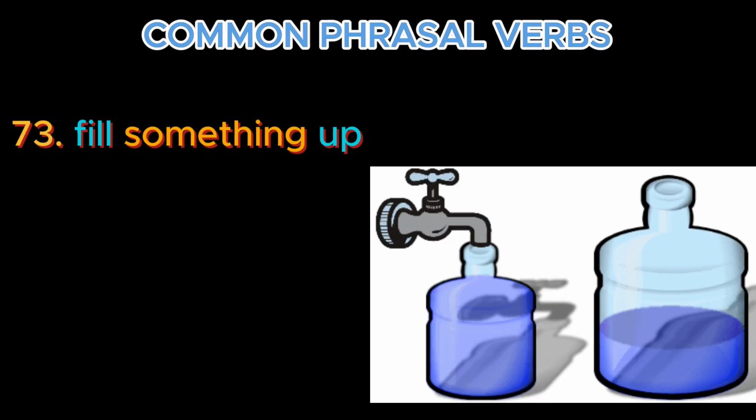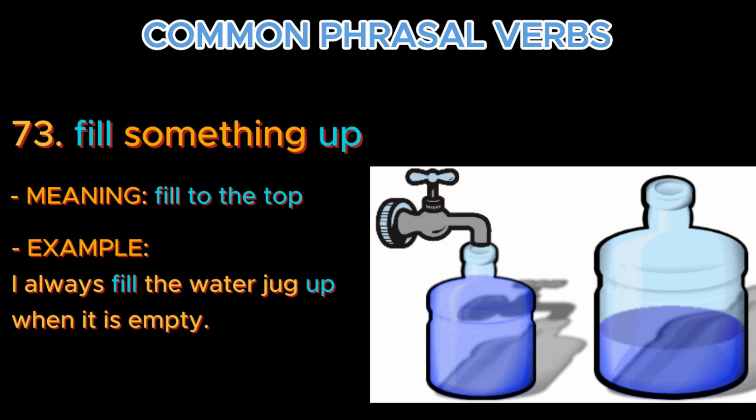73. Fill something up. Meaning, fill to the top. Example: I always fill the water jug up when it is empty.